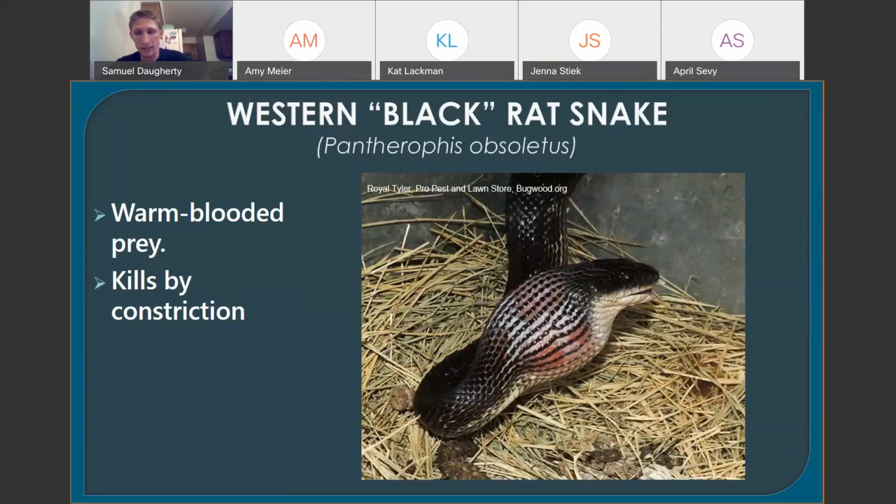And again, they are constricting snakes. So they're the first constrictor that we talked about. They're actually the only constrictor we're going to talk about in detail. So they just wrap their body around their prey items and squeeze it. And often what happens, at least with the strongest constrictors, is that it actually stops the blood flow. It doesn't necessarily suffocate the prey, but it squeezes so hard that their heart literally can't pump blood through their veins.